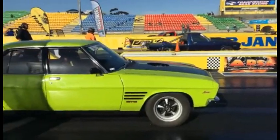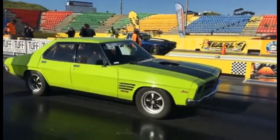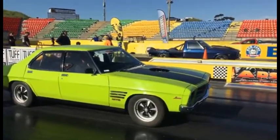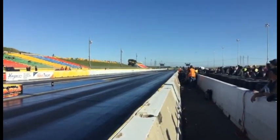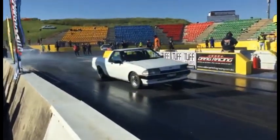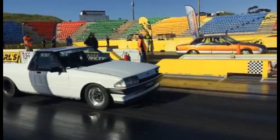Here is Jared Wood. Jared was the man of the moment yesterday. Ran the fastest pass we have ever seen on Drag Challenge. He went 7.81 at 182 mile an hour. That is just insane. See if they can put down that sort of number today. 9.75. Comes the old 6-cylinder ute, naturally aspirated, triples. Pretty cool.